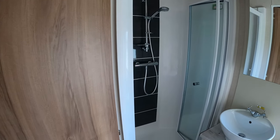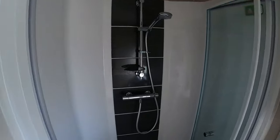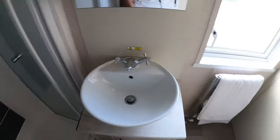Now we're entering the main bathroom, which has got quite a good spacious shower. It was nice and powerful, everything was in good working order. And your sink, mirror, toilet, storage, towels, everything you need, all in good clean working order.